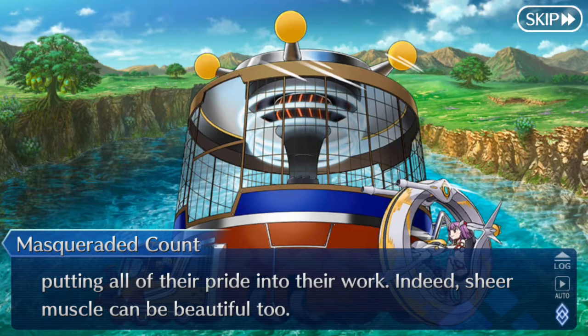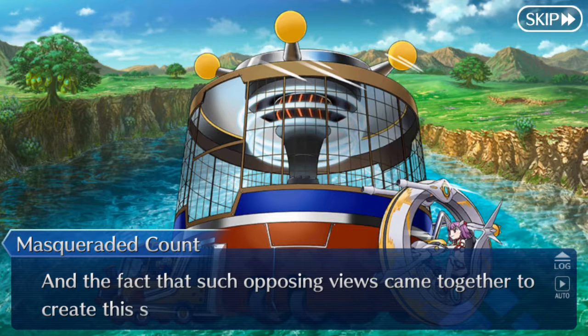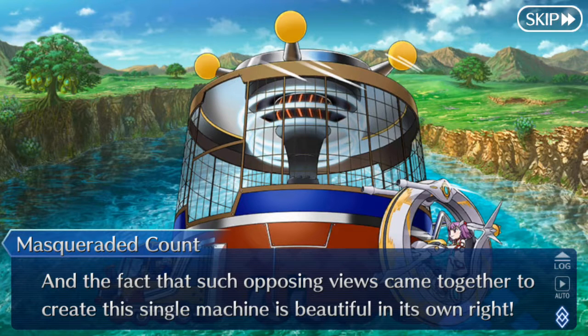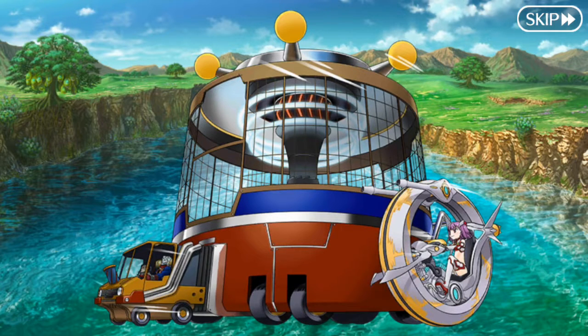Indeed, sheer muscle can be beautiful too. And the fact that such opposing viewpoints came together to create the single machine is beautiful in its own right. I award this team 10 out of 10.